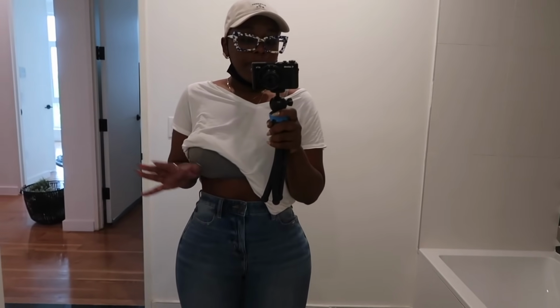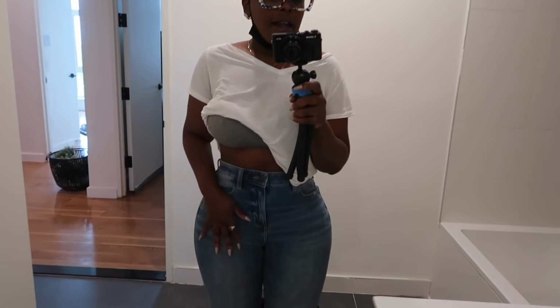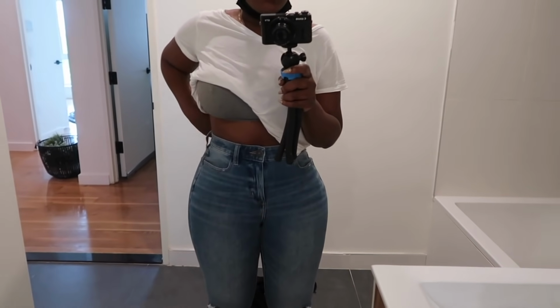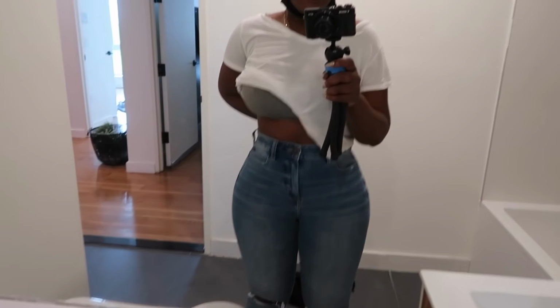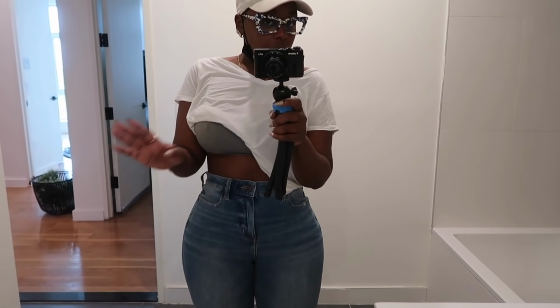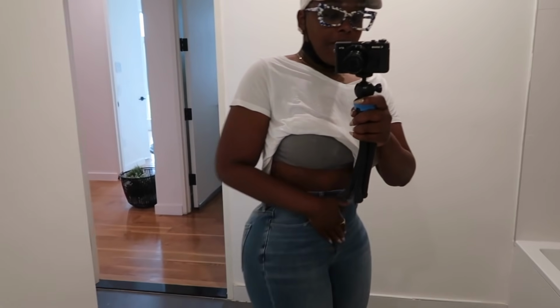But here is the pair of American Eagle jeans that I got. Now, these are super high. They're high-waisted. I don't know if they're super high-waisted, but I get my jeans in a size 8. I think these are 8. Yeah, size 8 from American Eagle. Finally can fit a size 8, girl. I think I got a 10 or 8 from Zara. So, yeah, girl. I don't know why I'm looking slim today, but these are the pants.